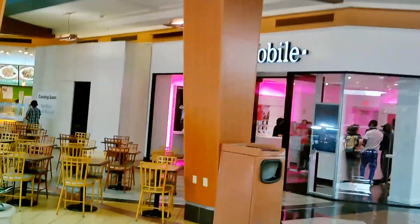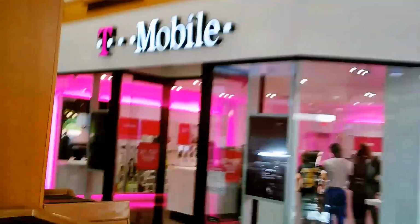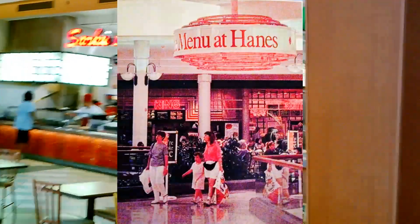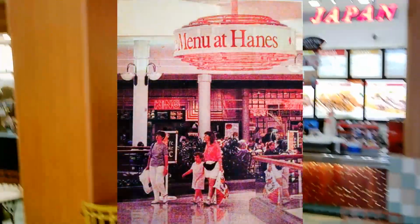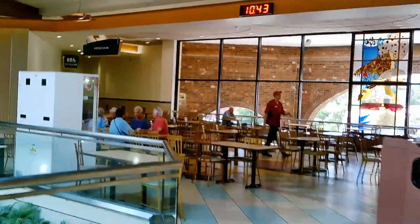And here's the food court. Lots and lots of fond memories of eating here with my mom and family growing up. We would always eat at Burger King, which is no longer here, but I'll show you where it used to be. And I'm even going to post a picture of how the food court looked in the 90s, because I actually have a picture of that. The Chick-fil-A right here is where Burger King used to be.